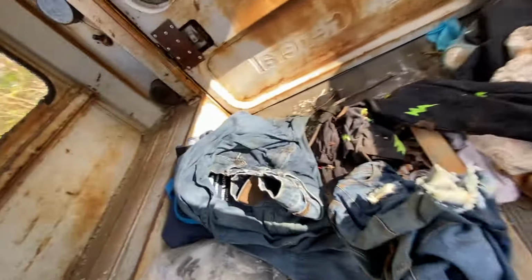But just taking a look at the back of this, we can see a bunch of people have been leaving trash everywhere and whatnot. It's not in great shape.